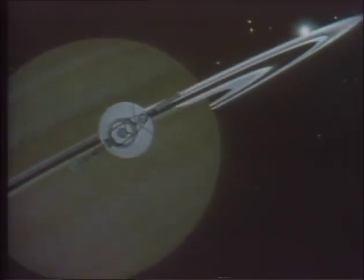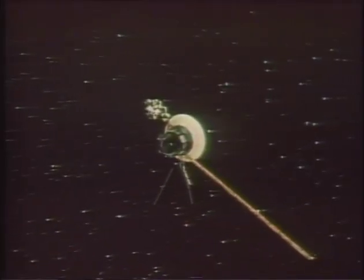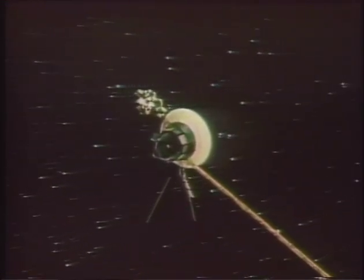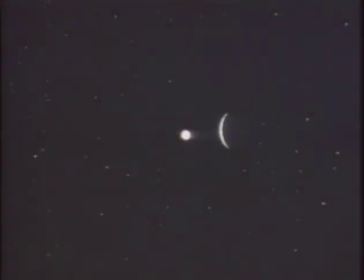Voyager, 1977. To Jupiter and to Saturn, to Uranus and to Neptune. Mariner, Viking, and Voyager. This century's Francis Drake, Ferdinand Magellan, Eric the Red, launched to discover how the planets were created.